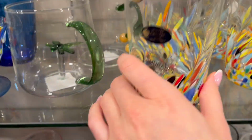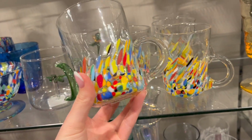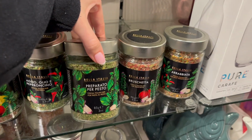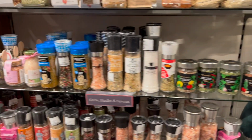Also, they've got mug versions. Look, these are supposedly Murano glass. White crystal, handmade in Italy. And it's a mug style. I love that. I'd love every single glass and mug to be completely different in my house. These are good. I come to HomeSense and the only thing I look at is candles, mugs, and the food section.